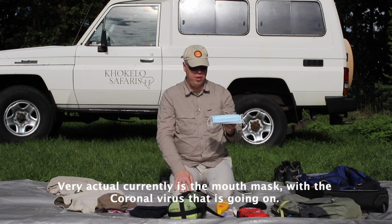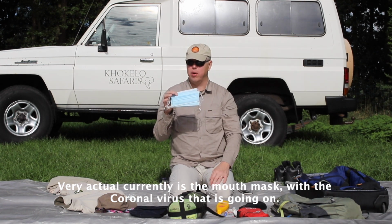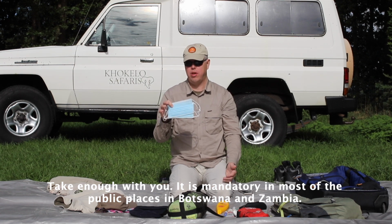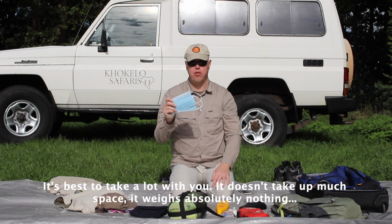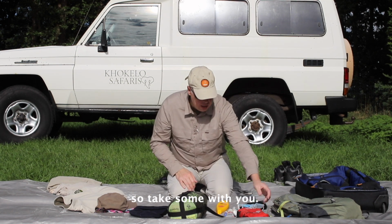Very, very actual currently is the mouth mask with the coronavirus that's going on. Take enough with you. It's mandatory in most of the public places in Botswana and Zambia, so it's best to take a lot with you. It doesn't take up much space, it weighs absolutely nothing, so take some with you.